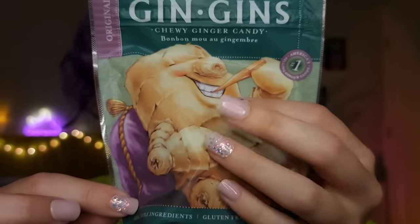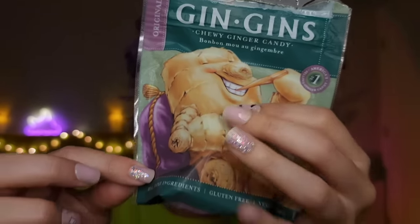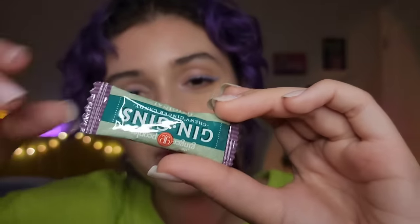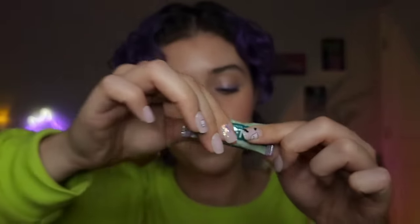So if you're struggling a bit, maybe you can have one of these and I'll just open it for you. Feel free to reach in whenever. They're just these little individually wrapped yummies.